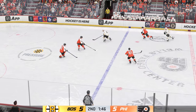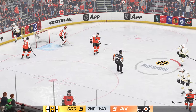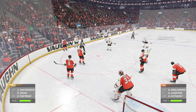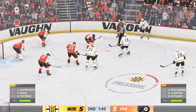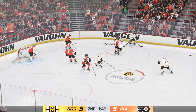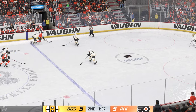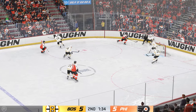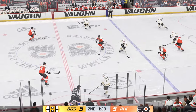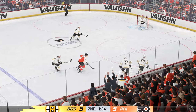Zacha's taking it from his own end. Here's a shot! Gets a glove on it to make the save. Late goings of this period. We are all tied up in this one. Philadelphia's taken possession in their own end. And now they look to make something happen from the neutral zone. The Bruins gain possession along the wall. Moves it quickly over to Forbort. Poked away in the neutral zone by Hathaway. The Flyers take possession of the neutral zone.